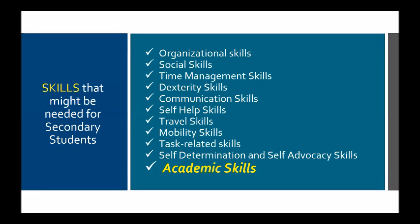When we think of skills, we know academic skills to be reading skills or math skills. As Hillary stated earlier, we want to consider skills like organizational skills, social skills, time management skills, dexterity skills, communication skills, self-help skills, travel skills, mobility, and task-related skills, in order to support students in their independence. Self-determination and self-advocacy skills are important for all students. So let's make sure that we focus on this for all students.